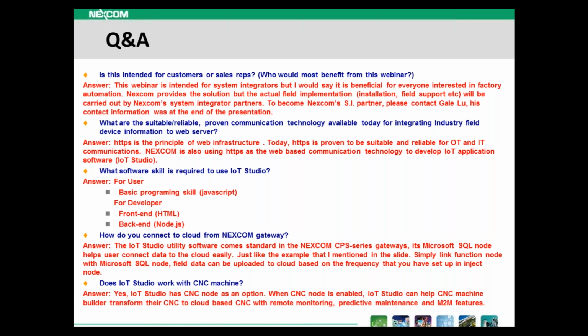Okay, the last question is, does IoT Studio work with a CNC machine? The answer is yes. IoT Studio has a CNC node as an option. When the CNC node is enabled, IoT Studio can help CNC machine builders transform their CNC into a cloud-based CNC, so that the CNC machine will have remote monitoring, predictive maintenance, and machine-to-machine communication features.